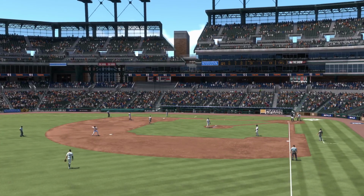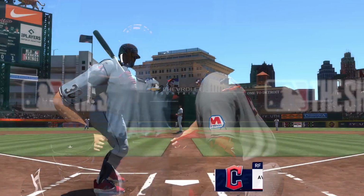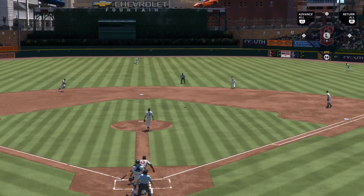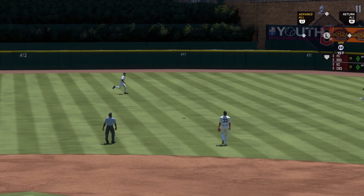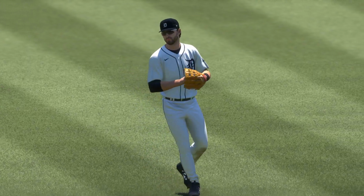Batting 7, the right fielder. John Kenzie Noel digs in for the Guardians. Good power, not great in the OBP department. Swing and a fly ball in the air out towards right center field. Vierling makes the grab, and there's two gone.